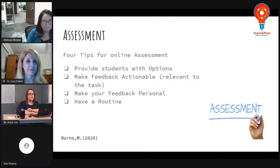So I'm on, and you can tell that I work with some of the best professors in the world at Tarleton State University. So I kind of want to talk about assessment. So an article by Burns in 2020, so it's pretty recent, looked at the four tips of online assessment, because we're kind of all there.